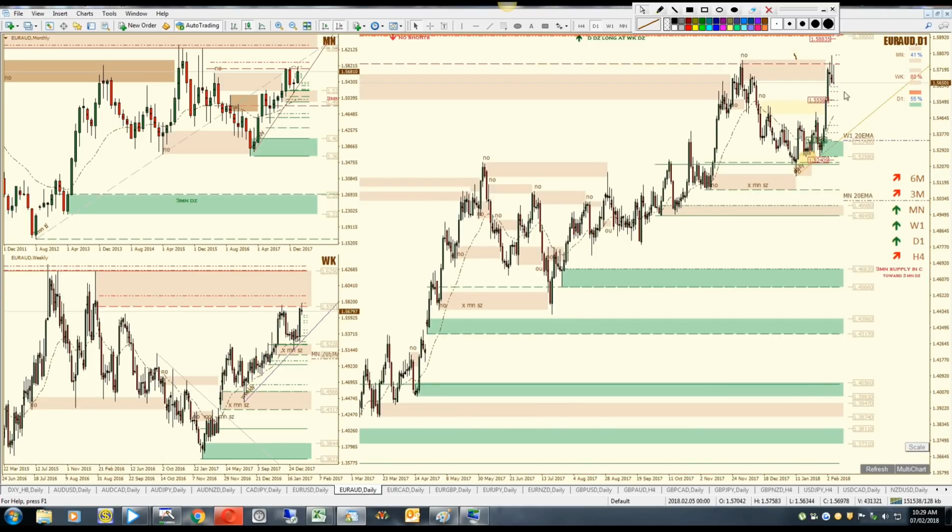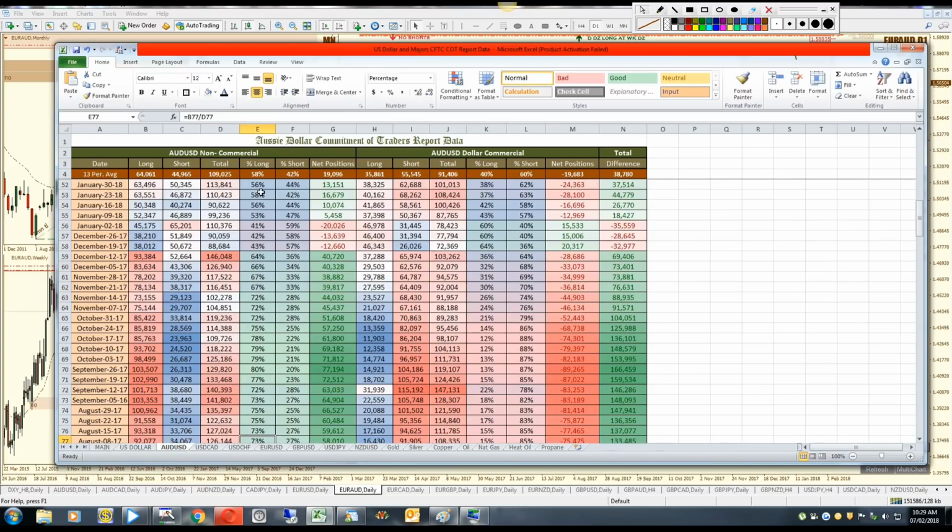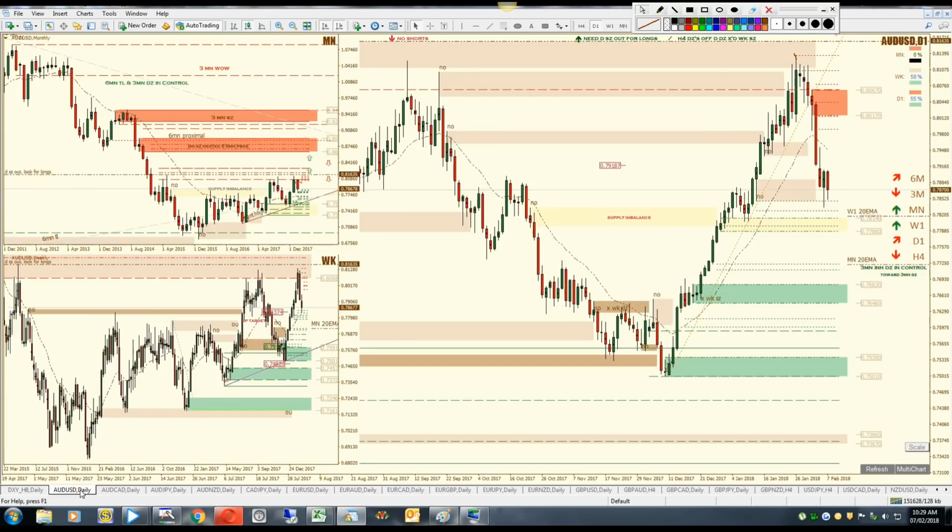So I think hitting that first target there is high odds. Then after that, whatever happens, happens. Because you can make an argument for the fact that Aussie has lots of room for longs to be added to, and the institutions haven't yet committed fully to going long the Aussie. And when they do, we could expect an explosive move, right?